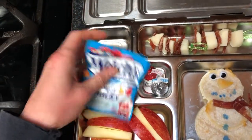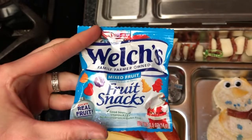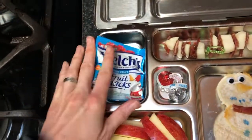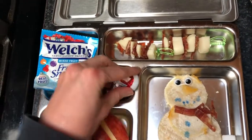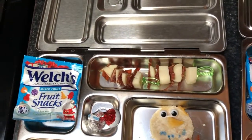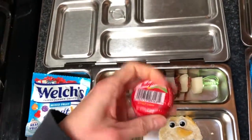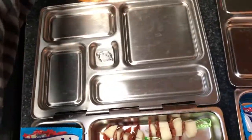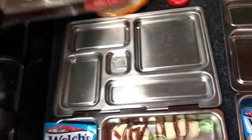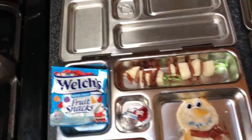They have some Welch's fruit snacks in the holiday shapes. For their treat, they just have some regular Hershey's Kisses. And then they have little candy cane Baby Bells with that same beef jerky. So it goes Baby Bell, beef jerky, to give that red and white.